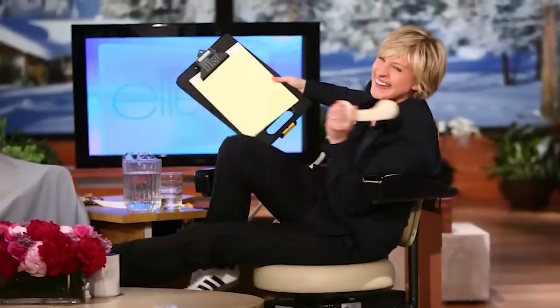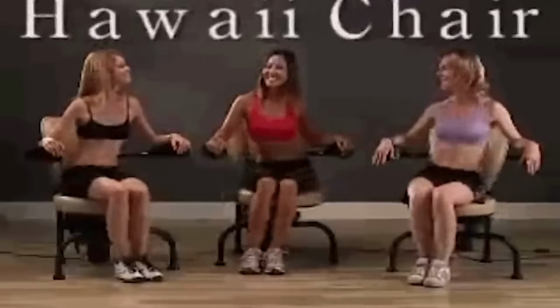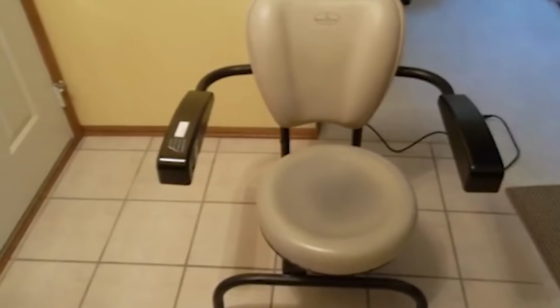Demonstrations of the chair show multiple speeds, the fastest looking more like a violent throwing than weight loss, and well, no surprise it doesn't work, and they're just not really around anymore. For good reason. Number 9, the potty putter.